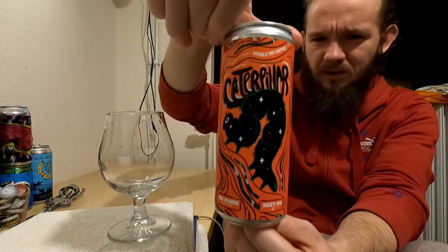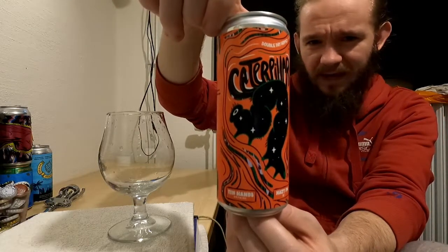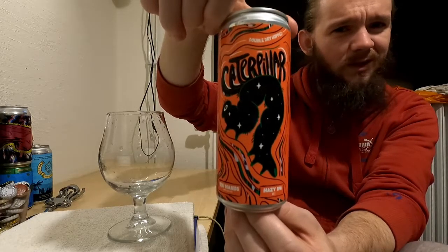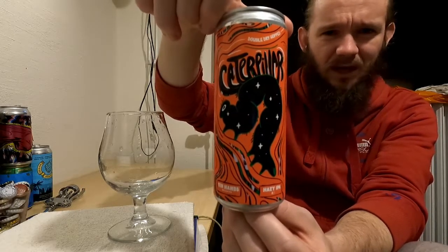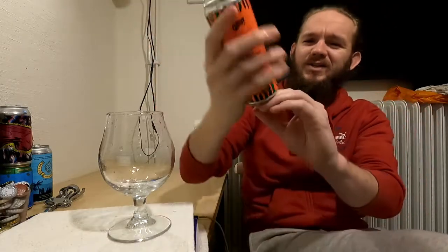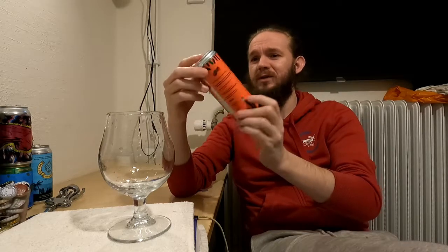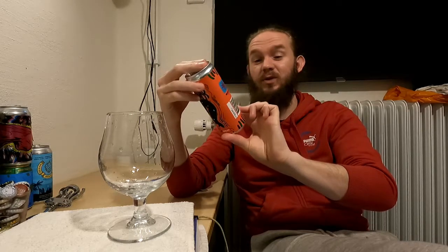This particular beer is the double dry hopped version of Caterpillar. It comes in at 8% ABV, and this one is a New England double IPA, hazy double IPA, however you want to call it. So yeah, very curious to see how this one turns out. This is going to be review number 5 from this brewery, if memory serves me correctly, and this beer was released as part of the Lokal Småskaligt assortment through Systembolaget here in Sweden for February of 2021.